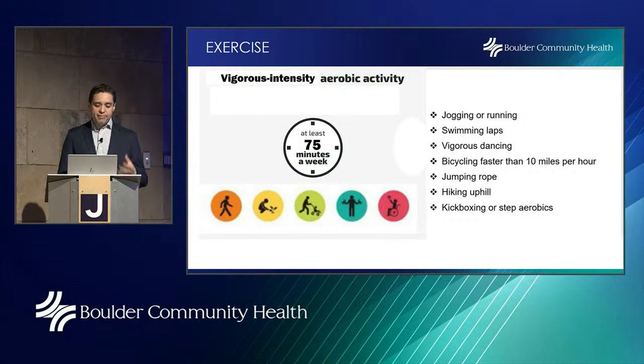And then when we talk about vigorous exercise, this is for people that are in better shape. So now it starts being running, swimming, biking more than 10 miles per hour, jumping rope, kickboxing. These are activities for once you are in better shape or you've been physically active, and now that you are aware you may have prediabetes, you keep doing what you're doing. And obviously the minimum that we want is 75 minutes, but if you can do more, it's welcome.